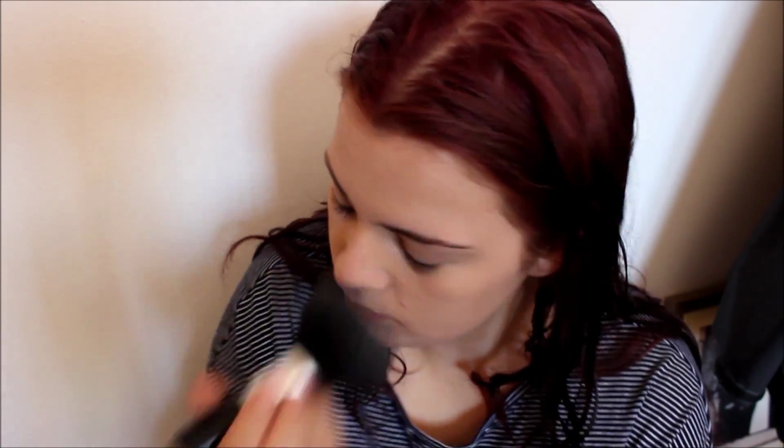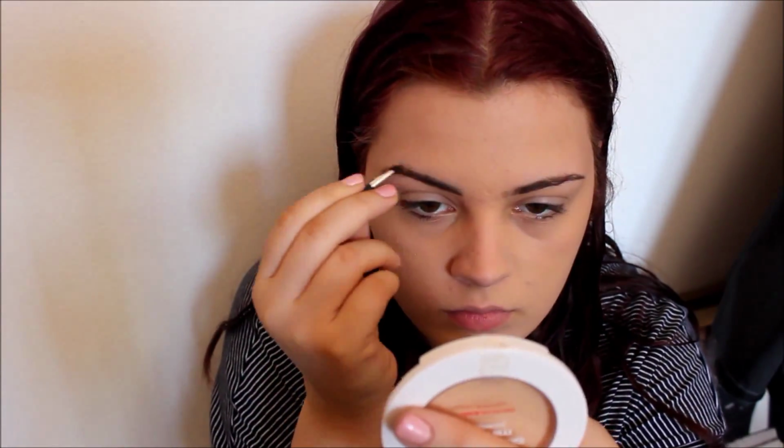So I'm obsessed with Maybelline, so I'm using my Fit Me Pressed Powder, and it's a poreless and matte powder that I'm putting all over my face. And I'm doing my eyebrows with Wet n Wild Brow Kit, and it's actually perfect, and it's only like $3.